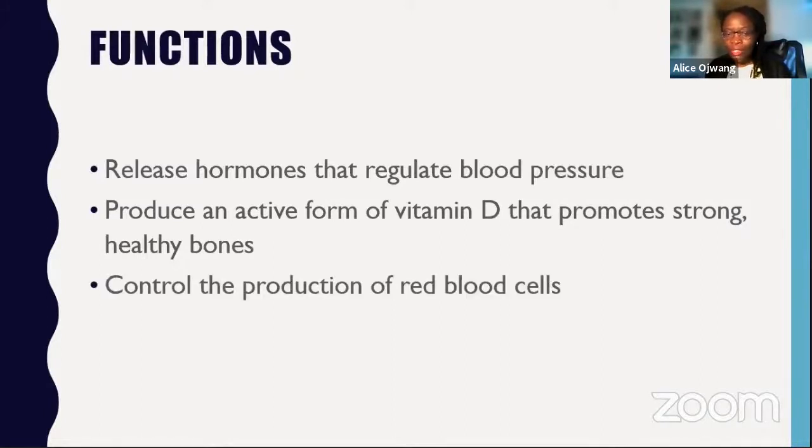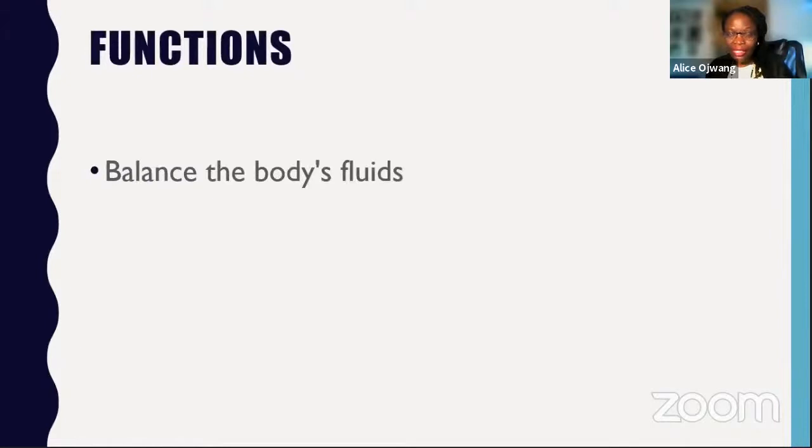And then it controls the production of red blood cells. You know the functions of red blood cells. Very important for your normal being. And that's not it. I'm just mentioning 6 functions of the kidney. It balances the body fluids. So if the kidney is not excreting fluid, then you find that you have a swollen face, or a swollen body, or what we call edema. And that can be very, very dangerous. When you're not flushing out fluids, then you have to see a doctor, because the problem is with your kidney.